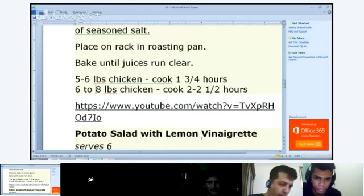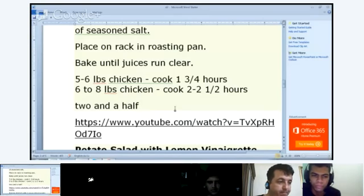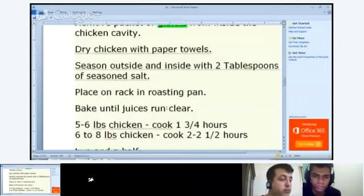Oh, we don't use pounds here in Brazil. But do you know 2 pounds is like 1 kilo? I think 2.2 pounds equals one kilogram. All right. And then let's go back.